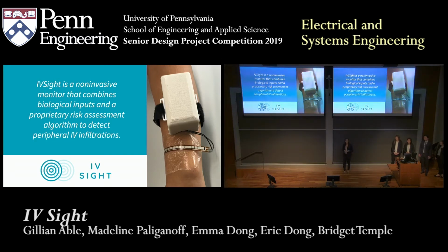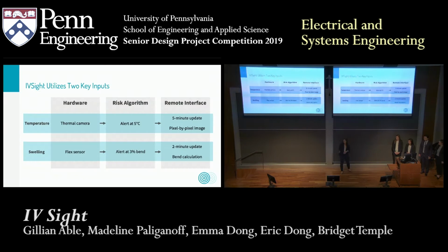The first was nurse approval. We wanted a device that the nurses could easily integrate into their daily checkups, and we wanted their workflow to ultimately be unchanged. The second thing we looked for was patient comfort. We specifically targeted the pediatric departments, so we wanted something that could be worn by children and easily adjusted from patient to patient. That's why we went with our adjustable silicone band. I'll now hand it off to Emma to talk about the overall system design.